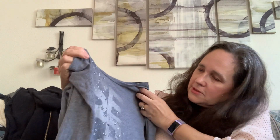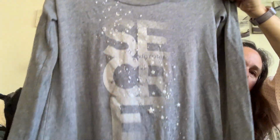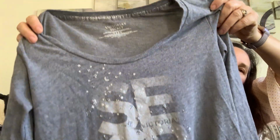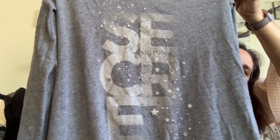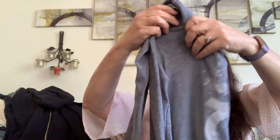So let's go ahead and see the clothes that I got. Okay, so this is a Victoria's Secret nightshirt. If you see on the front, it just says Victoria's Secret. Sometimes it's been kind of hit and miss. Some nightwear with Victoria's Secret, I do okay. I do have a shirt with Victoria's Secret that's been in my closet and still sitting there, but sometimes I do well. So I did pick up that.